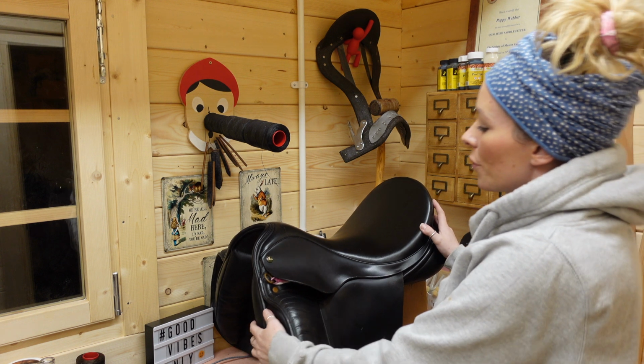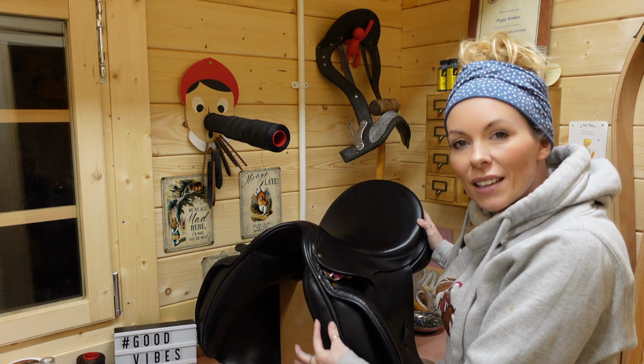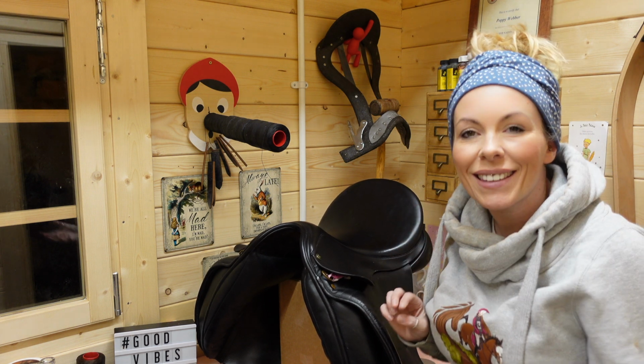They also have something called a front gusset through here. This bit of leather here is called a front gusset. And this is a standard front gusset here, again all made to order. You can change the gussets as much as you want. You can have a deeper rear gusset, deeper front gusset.